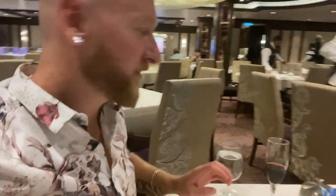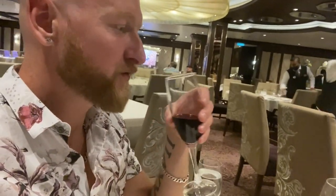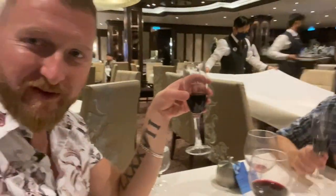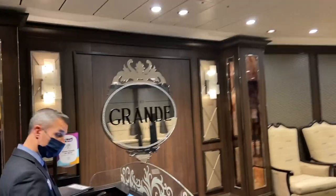So now we have our port, don't we? We're in our ruby port. Is it ruby? I think this is a ruby. Looks like. Yeah, it's ruby, it's not tawny, because if it's tawny it'd be more brown. It's ruby. Cheers. Thank you. Thank you very much.